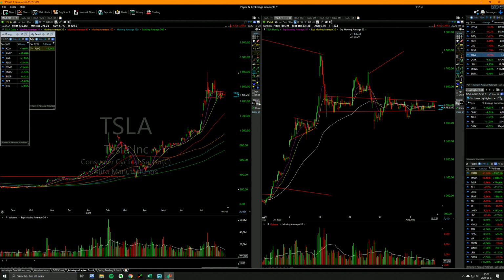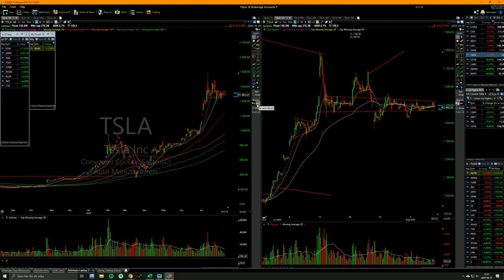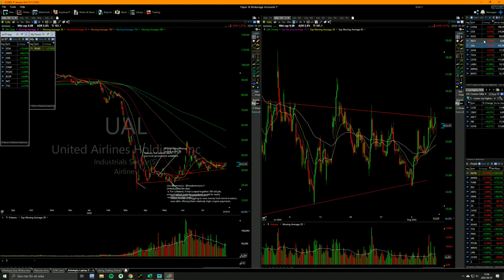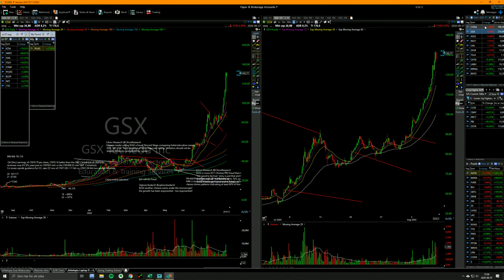Man, this Tesla range is just unbelievable. This is going to be an enormous trade once it breaks. I really hope it breaks out and goes to like 2,000. But either way it breaks, I will be in it big size. GSX went green on the day, or about to go green on the day. Very good. This is also going to be a big opportunity for next week.